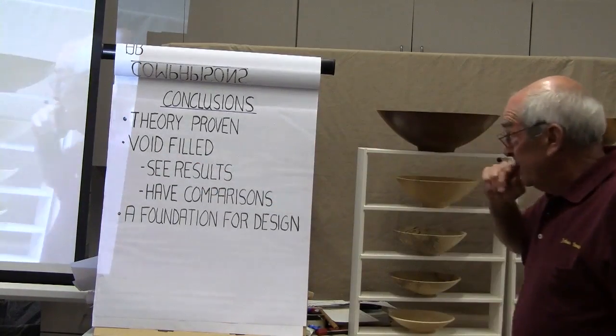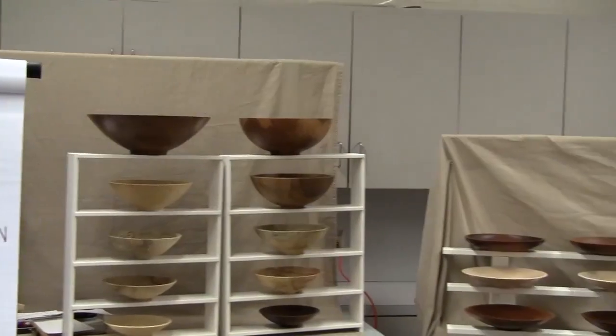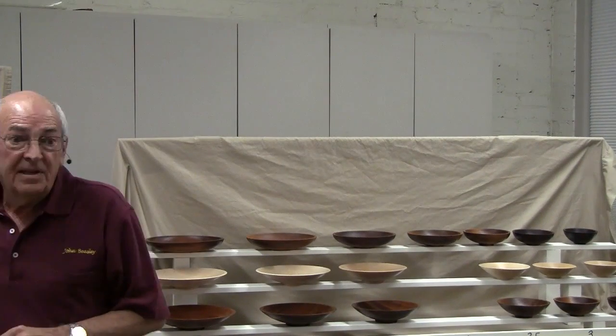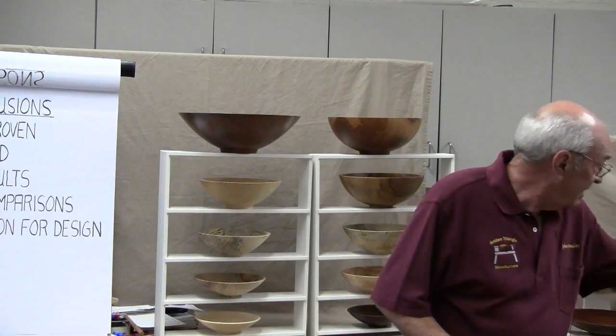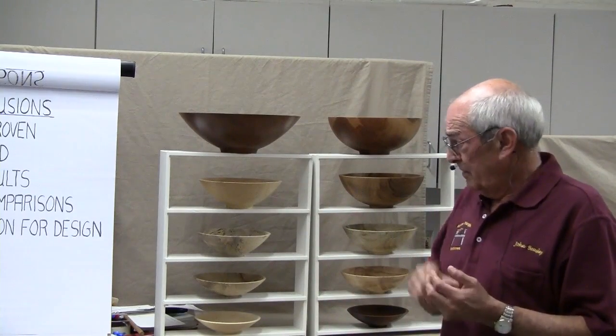Did we fill the void that we saw in the literature? We couldn't see the results. Well, I don't have any pictures, but there are the bowls to look at. So you were able to visualize the results of what happens if you use these things. We have comparisons. We just completed them, and we saw that the different aspect ratios and the different curves are the same. In the middle aspect ratio, you see the most difference.